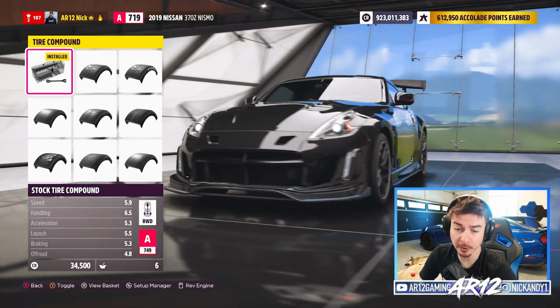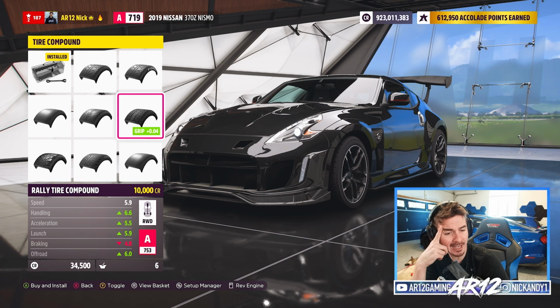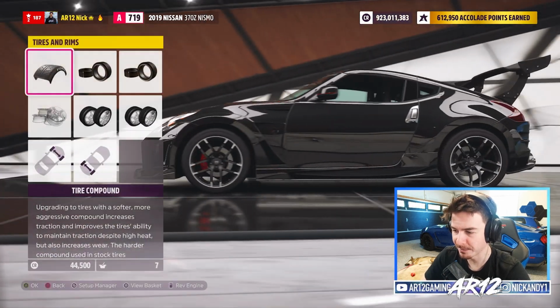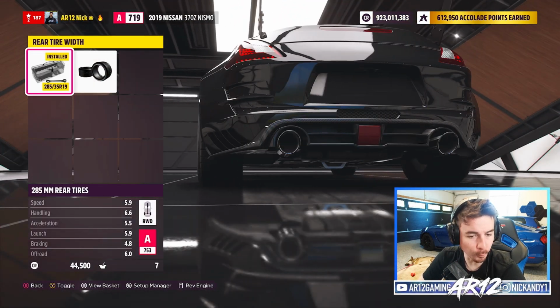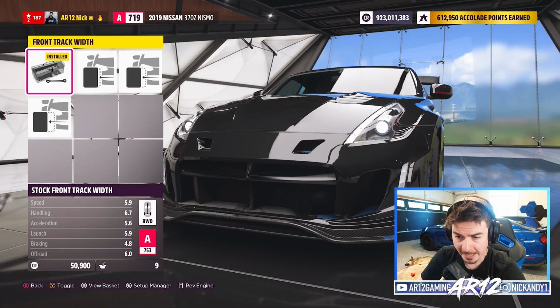Then let's definitely get some better grip. Actually, my tires already are sport tires. I mean, I could toss on some rally tires. Yeah, I'm gonna do that. That'll make us better. Then let's go a little bit wider for our rear tires. 295s, that's not bad. How about with some engine spacers?